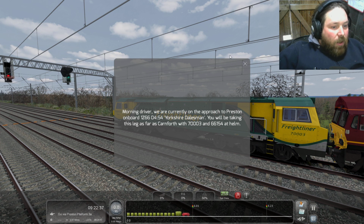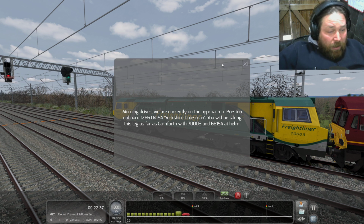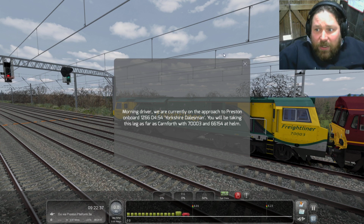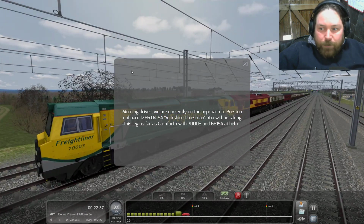Today we are on the West Coast Main Line over Shap in a Class 70. I'm never one to pass up the chance to drive the Class 70 because I absolutely love it. AP enhancement pack necessary, but I still do really enjoy driving it. I've always thought of it as one of DTG's better models, so it's been good.